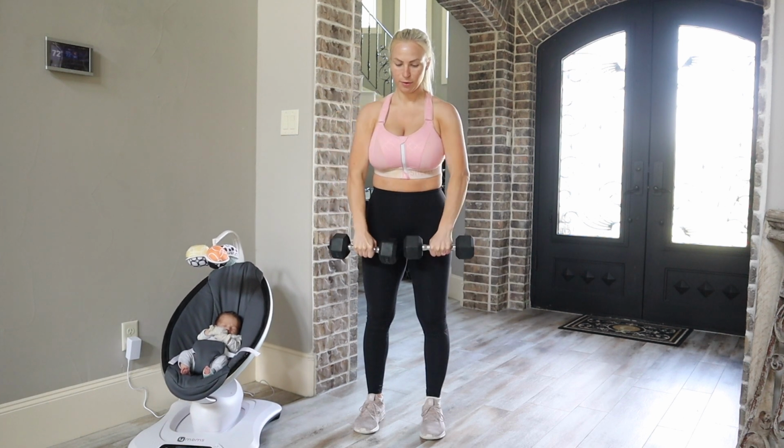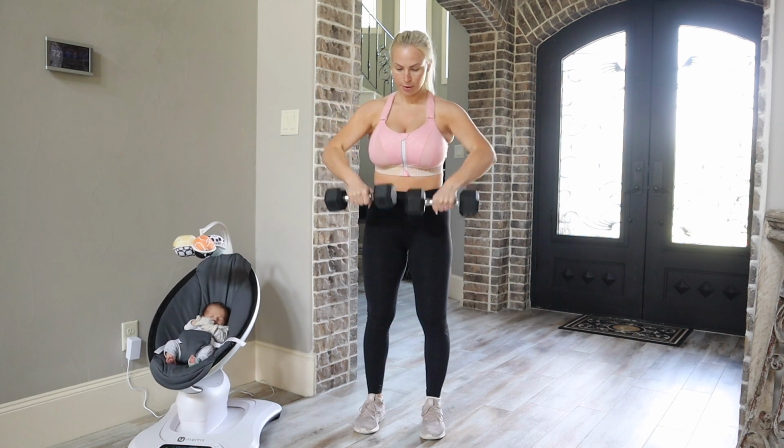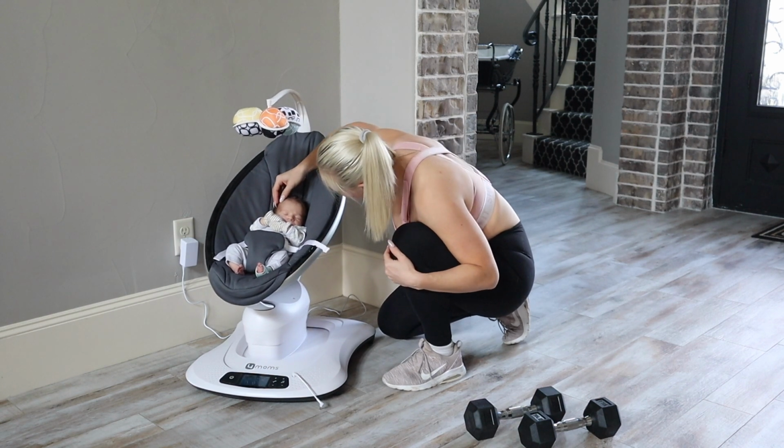You'll see that I have some upright rows, so really working my chest and shoulders, all alongside my baby Croy next to me in his Mamaroo swing. Had to do a little check-in on him, give him some love while mom is working out.